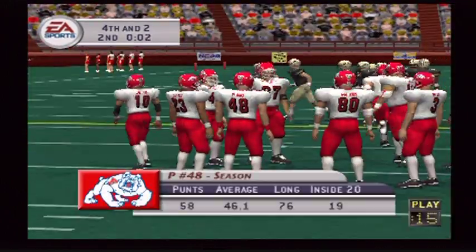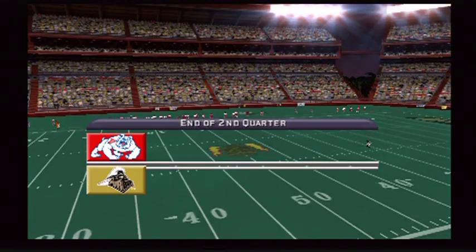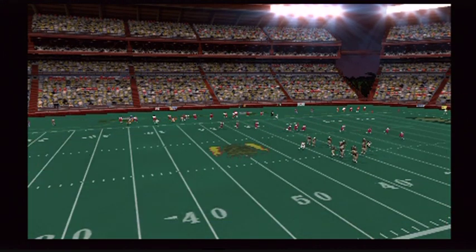Now it's fourth down and 2 yards to go. Ball on the 30. Folks, let's pause now as we've reached the end of the first half. Our score at halftime, Fresno State 17, Purdue nothing.